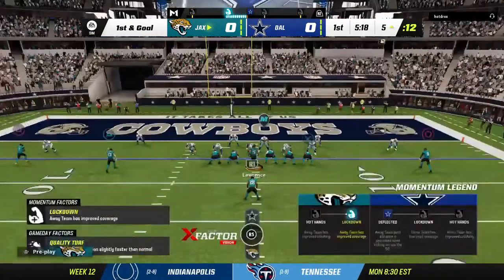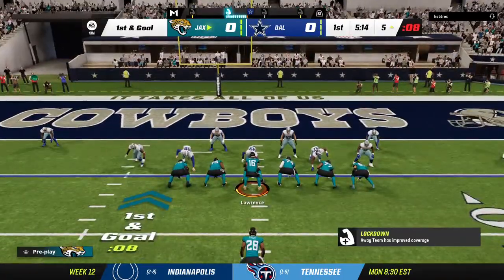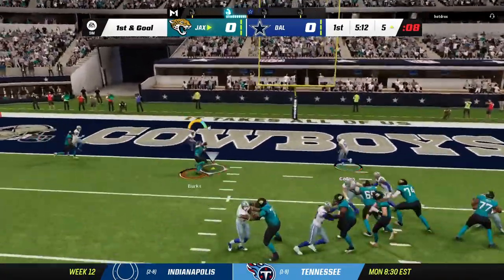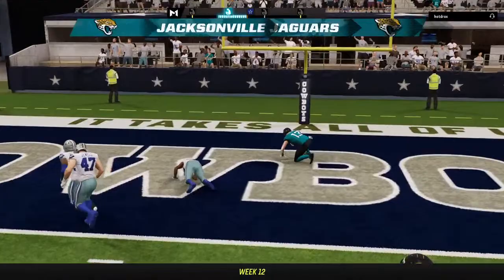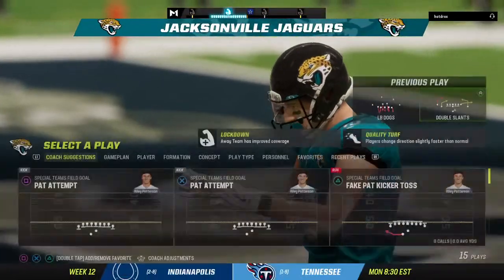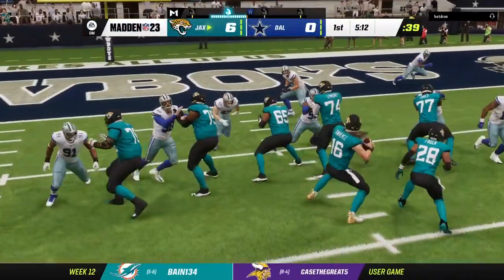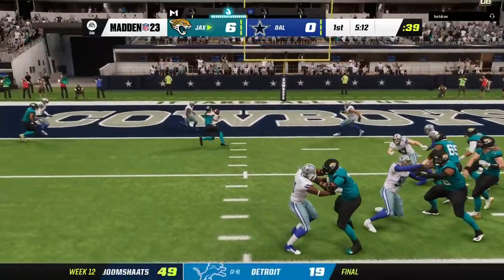First and goal, a chance to convert that early turnover into points. Lawrence will throw. Touchdown! A great effort there. His 2nd touchdown on the season. And the Jaguars use the early turnover to get on the board first here in this one.